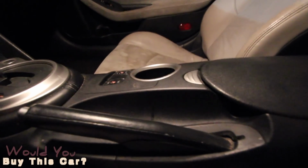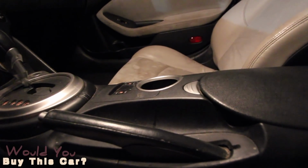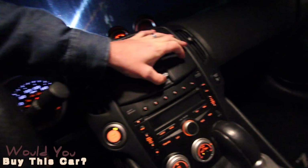One thing I like is it's just got one little small cup holder there. You know, they said back in the day, race cars do not have cup holders in them. So if you're looking at a new Porsche, might not have any cup holders in it. Anyways, this is all looking pretty good. It's a tiny car, folks.